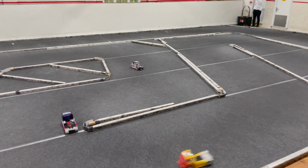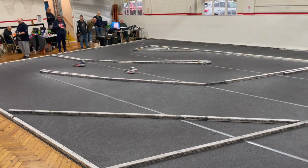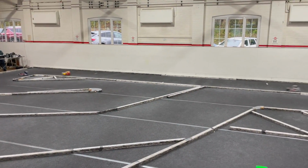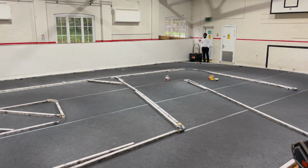So the three of them now, this is first, second and third on the track. Carl is absolutely flying at the moment, putting in some absolute belt laps. Oh, a little incident there. Nathan's taken out Chris. Oh, and Carl's clipped Nathan there. Carl is now chasing down Chris.